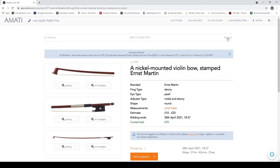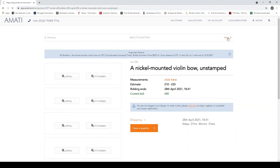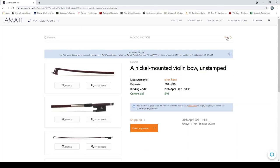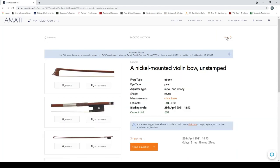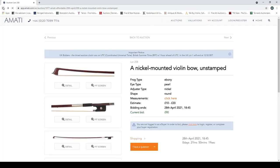Nickel mounted violin bow stamped Ernst Martin. Nickel mounted violin bow unstamped. Nickel mounted violin bow unstamped. Nickel mounted violin bow unstamped. Another nickel mounted violin bow unstamped. Oh, that's good. We somehow lost it there. So that was lot 208. Now we've got it back.